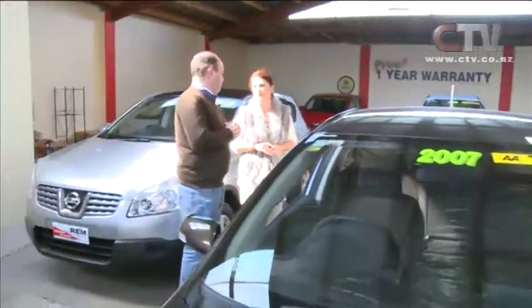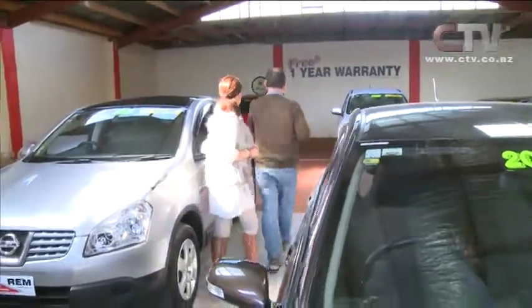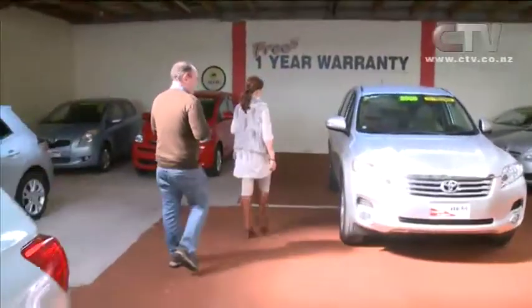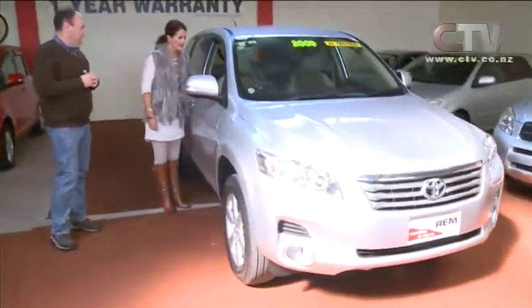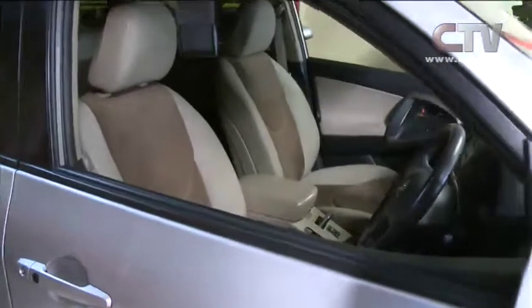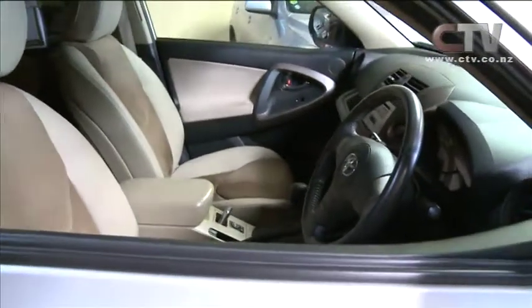I've got some RAV4s as well. Got some Outlanders. I've got a Toyota Vanguard as well. Let's go around and have a look at this. This is a Toyota Vanguard. They're a little bit longer than a RAV4. Oh, look at the seats in here. Yeah, a little bit of leather. I've got a couple of these leather ones on the way through, 2- and 4-wheel drive. They're even nicer on the ride, because the third generation RAV4 is a beautiful driving vehicle.